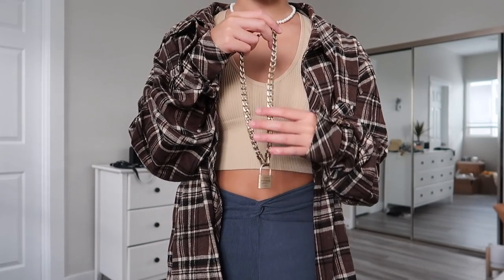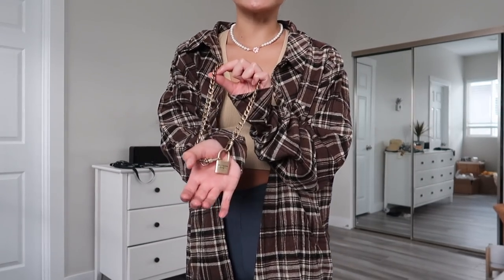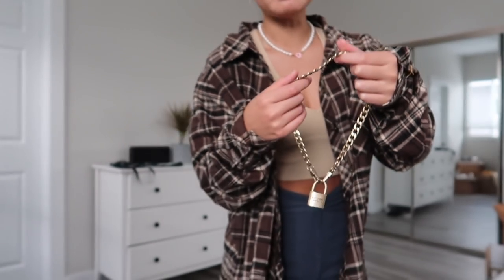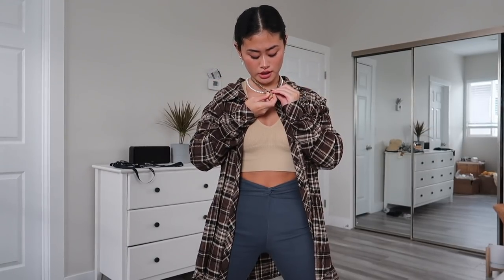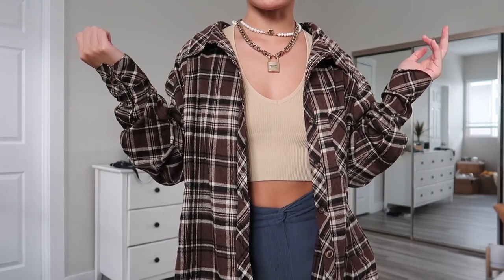Wanted to try out their accessories, so I got some rings. I got this necklace with the little lock on it. Do I love that it says White Fox on it? I feel like it's giving me the wrong message. Do we ever want to be locked to a certain name, brand? No. No, we don't. But it is very cute. I think it looks really good. Oh my god, that looks really good.